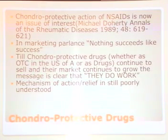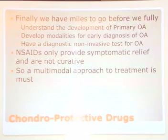Chondroprotective action of NSAIDs is now an issue of interest in a paper which was published in '89, and others are also coming up. In marketing parlance, nothing succeeds like success. Till chondroprotective drugs, whether as OTC in the USA or as drugs, continue to sell and the market continues to grow, the message is clear that they do work. The mechanism of action of relief is still poorly understood.